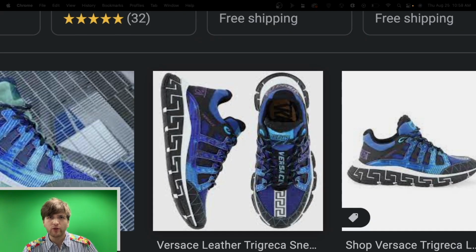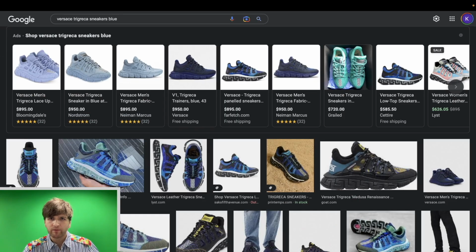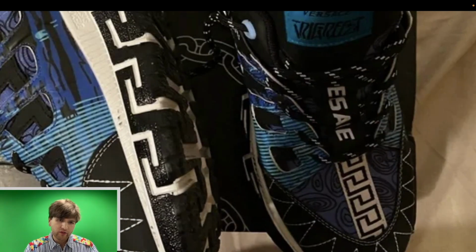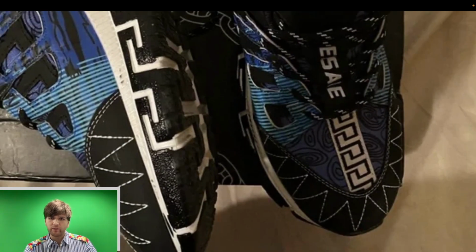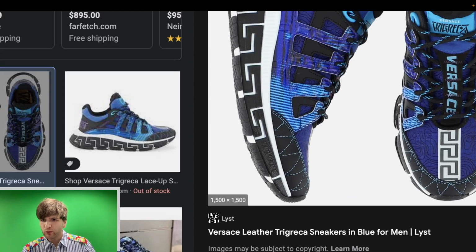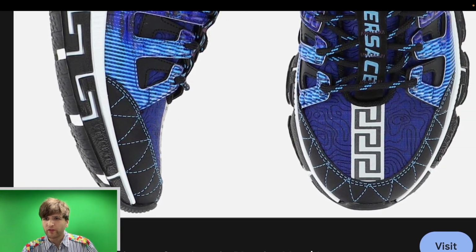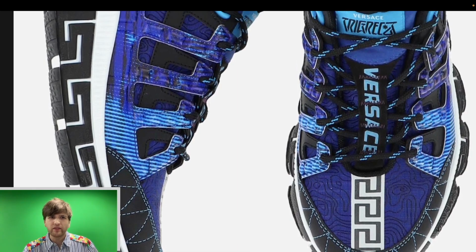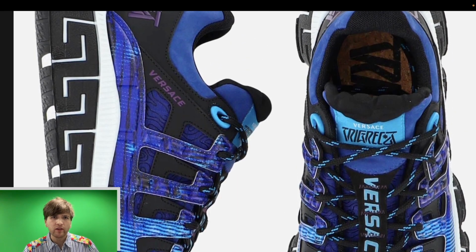All right, let's go back to our Poshmark listing. All right, let's get that side view here. Oh man, look at the color of this stitching. That's white stitching to me, it looks like. But when we go to Google here, we can see that on the real ones, the stitching is a light blue, really matching with these like sidewalls for the laces here.